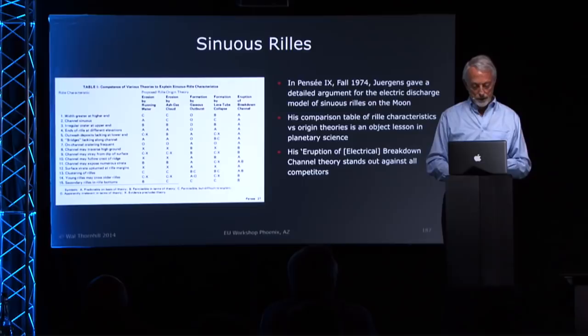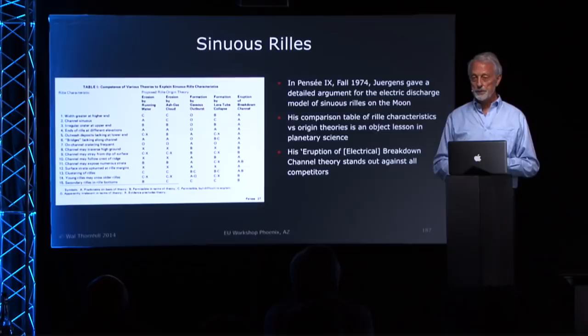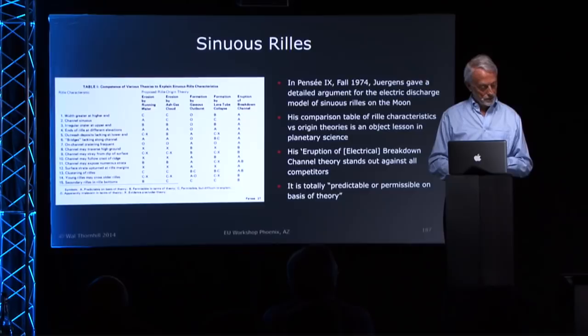Three of the standard models are precluded by the evidence, and in the other one, the evidence is largely irrelevant, so much for the standard models. And you notice that the worst score, lava tubes with four strikes against it, is the favoured standard explanation for sinuous rills. His eruption of electrical breakdown channel theory stands out against all competitors. It is totally predictable or permissible on the basis of theory. It was a very good piece of work.